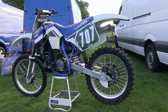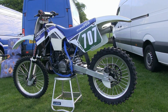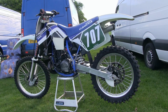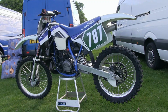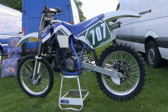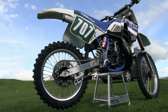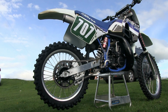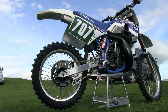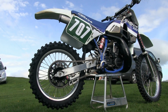Now, I did try to get the owner to fire the bike up on the day, but these video clips were taken early in the morning and there was still a bike startup curfew going on, so we were unable to hear the bike running at that point. But I did watch the bike perform on the track during the rest of the day, and this was a very quick little motorcycle indeed.